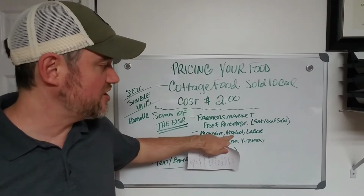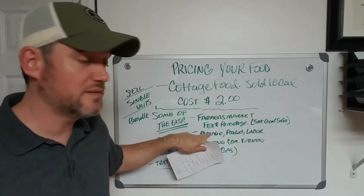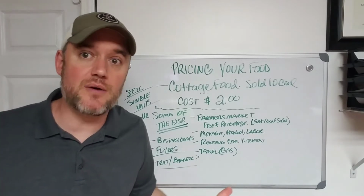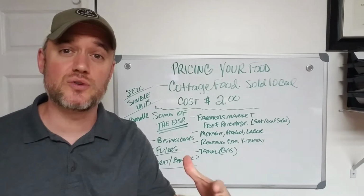So you've got packaging, product, labor. The 3 main things to think about when you're creating your cost before you can create your retail price are your packaging, product, and labor. So if you are producing it and you're taking 2 hours worth of time, you've got to figure out how much you are looking to pay yourself for the time that it took you to produce your products.